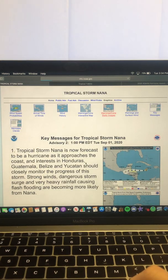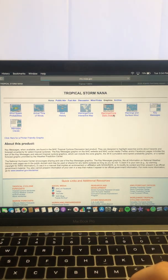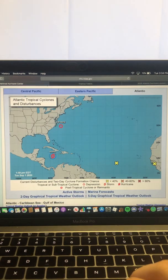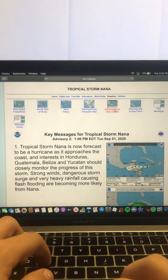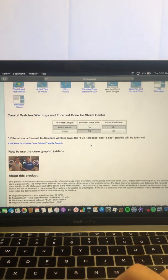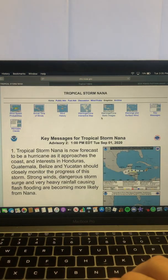Now, if we look at the NHC's forecast cone, come on, please load, internet. This is slow. Why won't you load? What is wrong with you? Come on, load. This is very depressing. Let's go to a new window and see if that'll work. Alright, there we go. Will it actually load in? Please load in. Man, guys, this is really upsetting to me. For some reason, this won't load in.